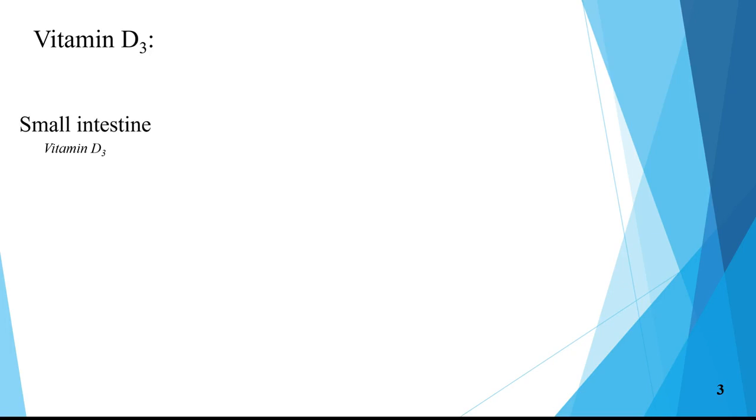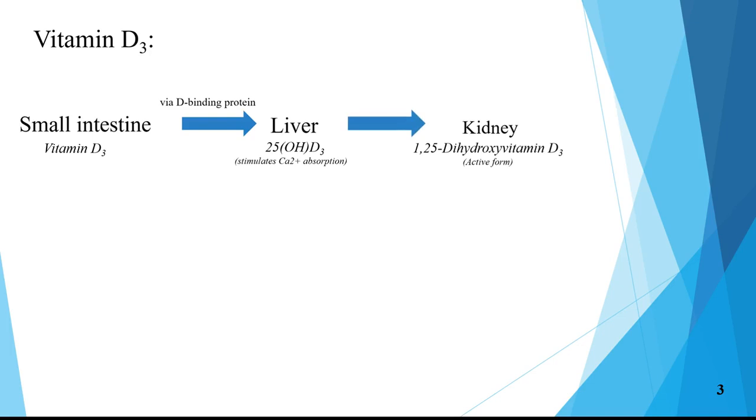Now I will discuss vitamin D3. Once vitamin D3 is ingested, it will be absorbed in the small intestine. Then it will go to the liver where it will become 25-OHD3, and this will stimulate calcium absorption. Then, once it reaches the kidney, it will be converted to 1,25-dihydroxy vitamin D3, which is the active form.